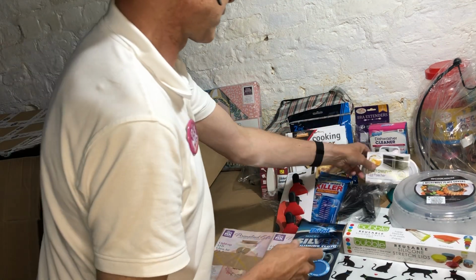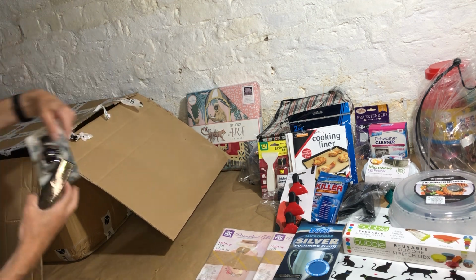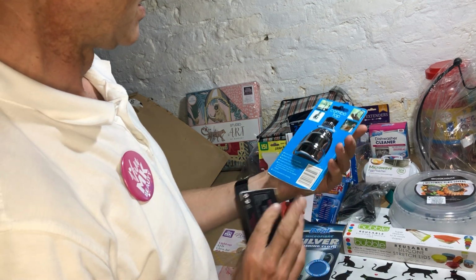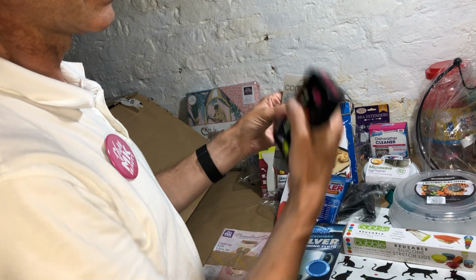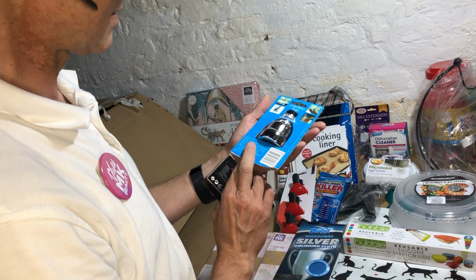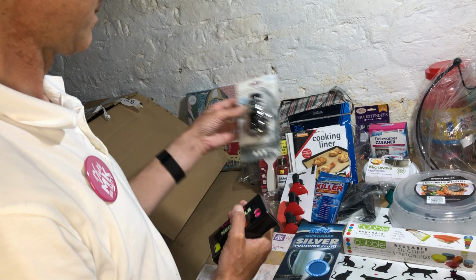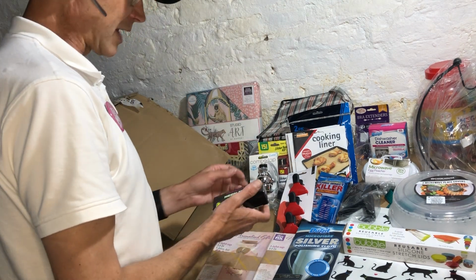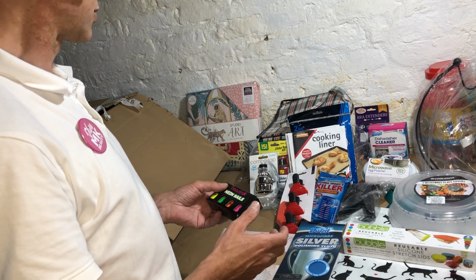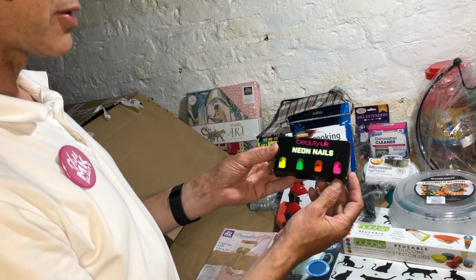So we've got a third microwave egg poacher. So we've got a combination tap. So what we can do is unscrew your filter on top of the tap, screw this in, and it gives you a nice directional water jet. So if you like washing some fruit or carrots or washing plates, it just gives a nice spray. Got some nail varnish.